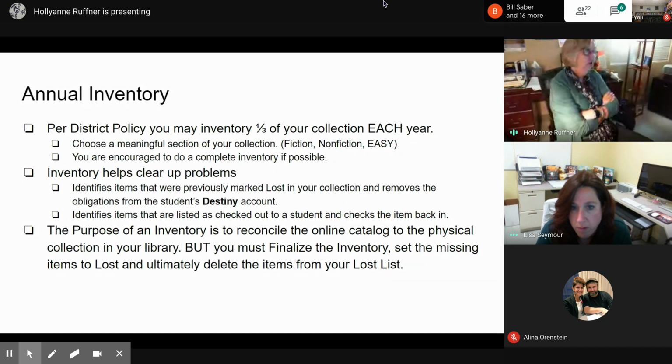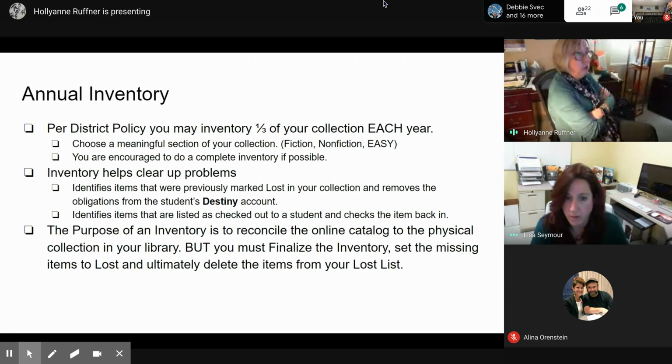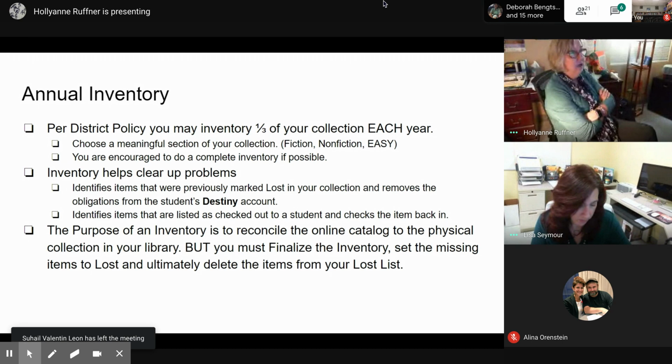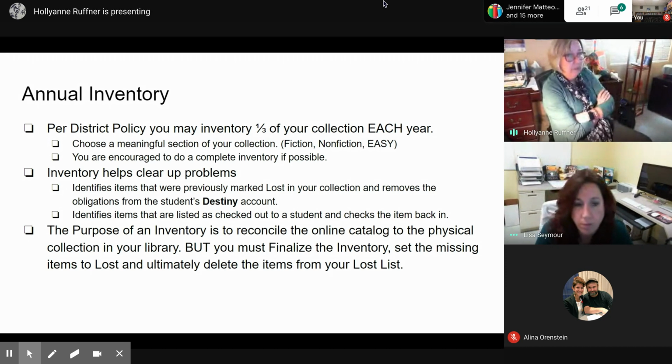So we encourage you to do a large, meaningful section of your collection, something that will help you find lost materials, get unnecessary obligations off of students' screens, and help you actually know what you really do have in your collection and not just a guesstimate. So there's my argument listed for the problems that inventory can clear up.